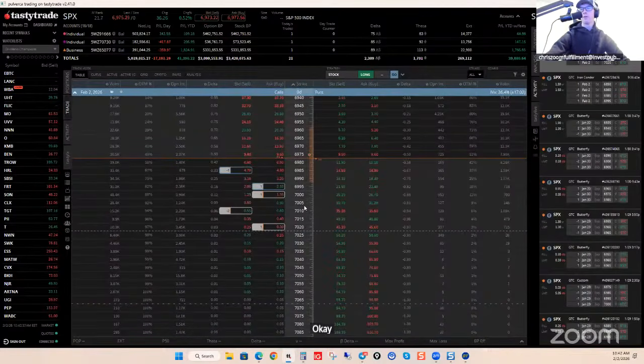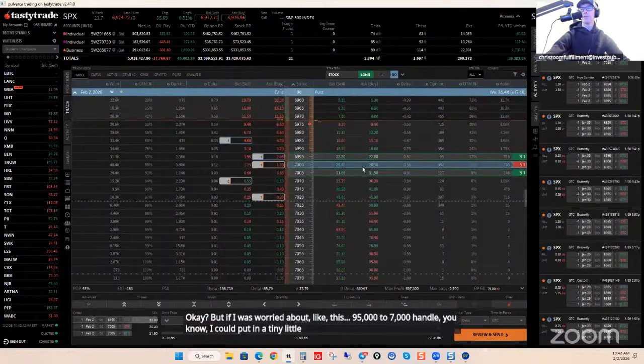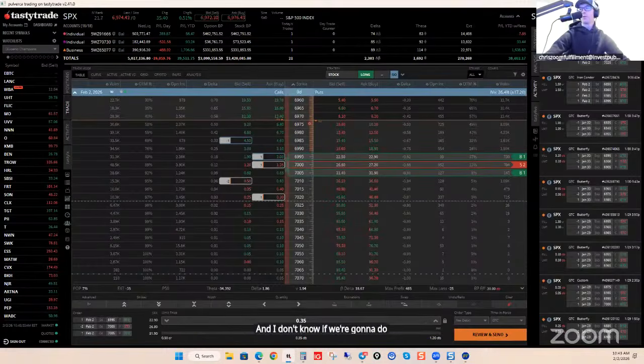But if I was worried about this 95 to 7,000 handle, I could put in a tiny little guy right here. This is a 5 wide. For an extra 25 cents, I could get paid $470. Is that going to offset my entire risk on my daily profit play? No, but it's cheap, but we've got to be perfect at 7,000, and I don't know if we're going to do that.